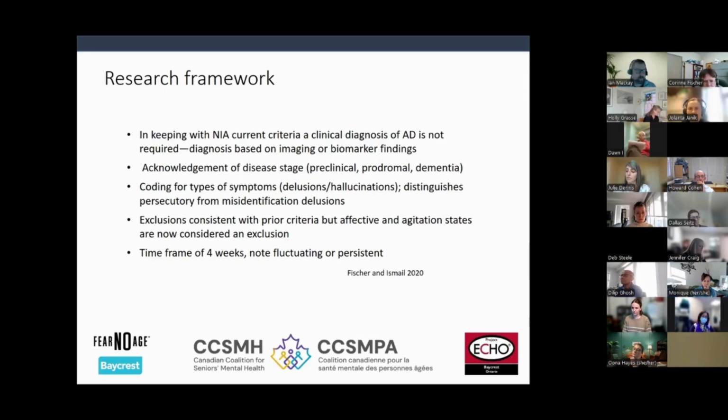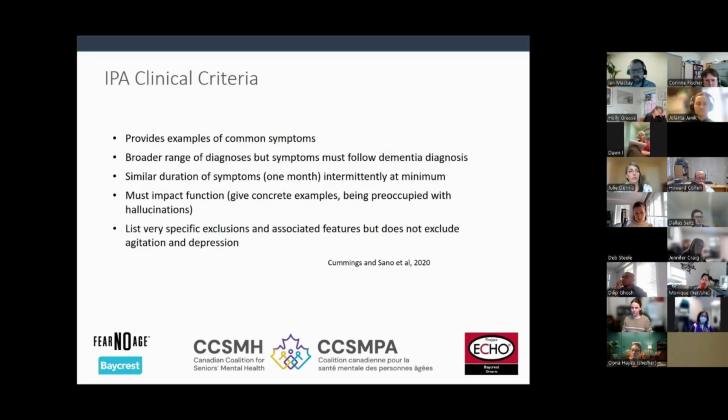In our new research framework, we acknowledge the disease stage: are the symptoms preclinical, prodromal, or in the dementia phase. We note whether they're delusions or hallucinations, and we make a distinction between persecutory delusions, which are probably much more common, and misidentification delusions, which are probably rarer but very specific for dementia. If you see a misidentification delusion, you're probably dealing with a dementia syndrome. For exclusions, in the research framework we excluded patients with affective or agitation states. Again, we gave a time frame of 4 weeks, and noted whether symptoms were fluctuating or persistent. I think that's an important distinction; persistent symptoms obviously are much more challenging and problematic.